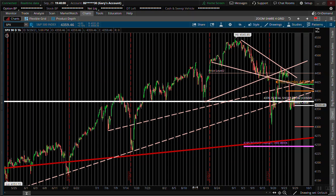I'm going to basically cover the market maker moves for the most part, how they close out the day and stuff. So, some things that I want to point out here.